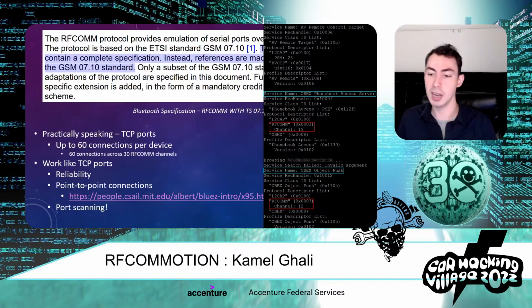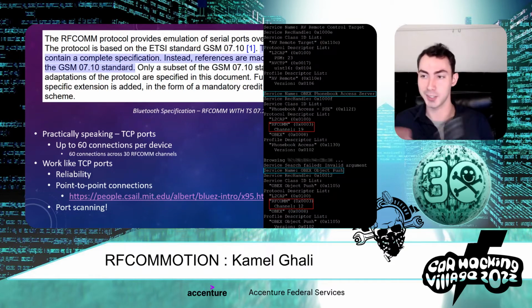Shown here on the right is part of the output from SDP tool when browsing my Samsung Galaxy phone. I used my own personal device for this. I didn't want to get in trouble by posting some customers' SDP tool outputs, right? That would be bad. But you can see here that there are a couple of applications running on my phone that are tied to RFCOMM channels, with information on the type of application and which RFCOMM channel is in use.